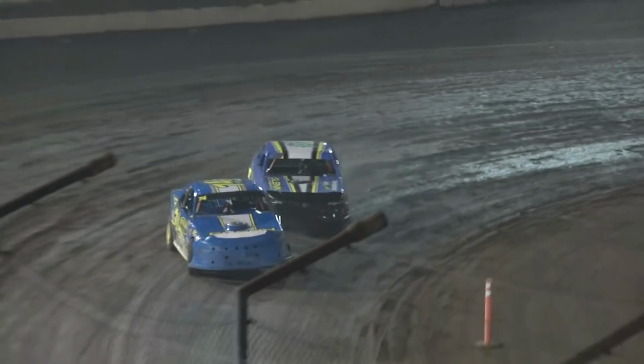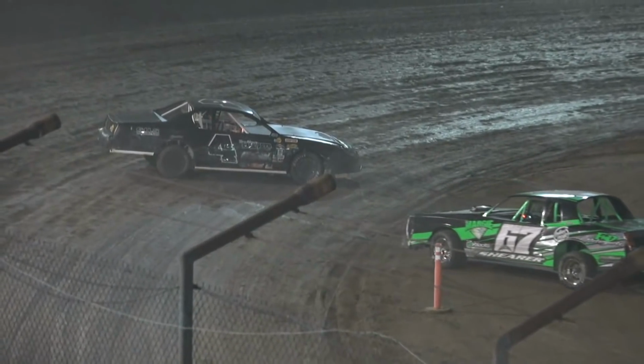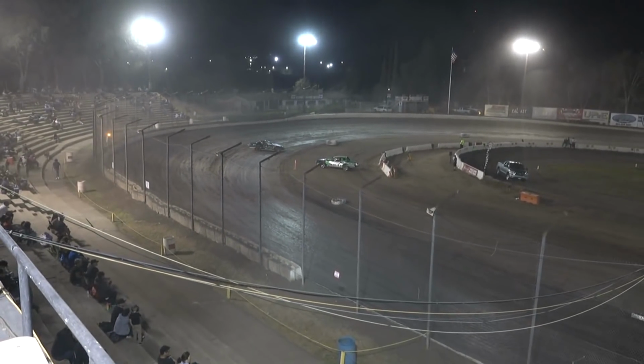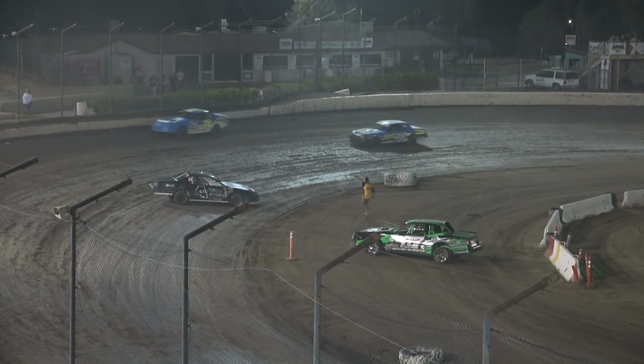I still remember the day that Wild Wayne took her car out. Oh! In trouble in turn number 4. And speaking of turn 4, you can finish your story. So it was in this corner where Wild Wayne borrowed Miranda's American stock and destroyed it.